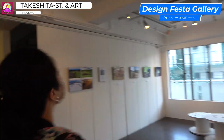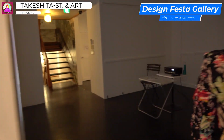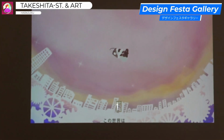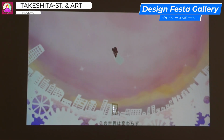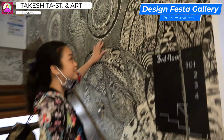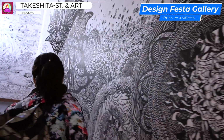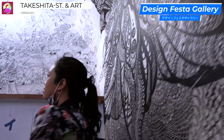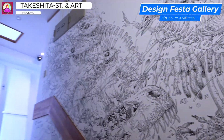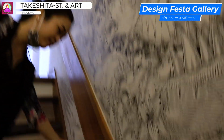Photo gallery this time. Something here as well. Wow! Look at this. You can't help but be surrounded by art. And of course, if you want to follow the artist, they put their names here as well.